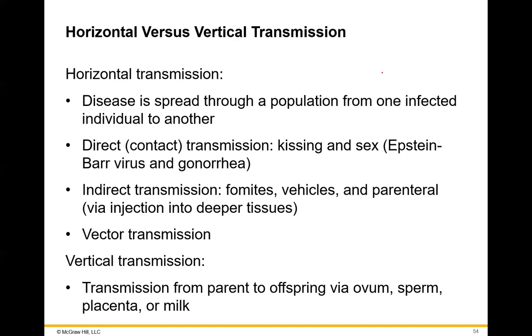All right, horizontal transmission would be like person to person. That could be the direct or the indirect, like we were talking about. This pen, when I explained what it was, it's called a fomite. And it is a type of vehicle. So a means to transfer infection, but it itself is not infectious in any way. It's just I put my infection on it, right? So that's indirect. We have direct and we have vector transmission. That's for all different kinds of horizontal. And then vertical, this is like mother to child.